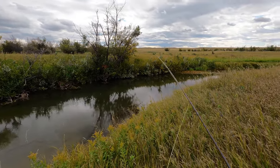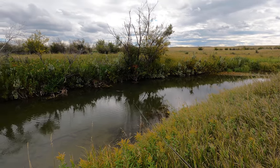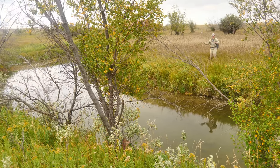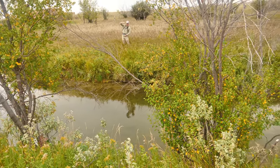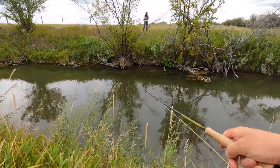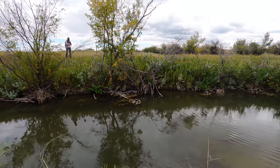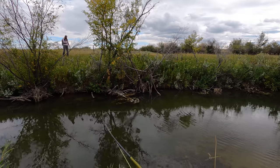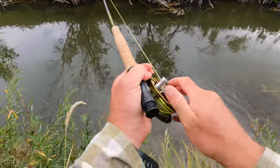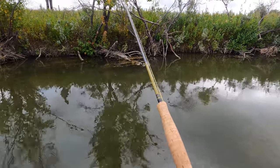What's funny is that you're gonna take one cast and catch a fish. Here he comes. Yep. I saw him, he was holding underneath that stick or that willow. That's trouble. Come on, fish. Oh no. I'm gonna have to hold him there and bring him all the way back around that. Isn't that amazing? Oh boy, I gotta go after that one. Yeah, I saw him holding there.